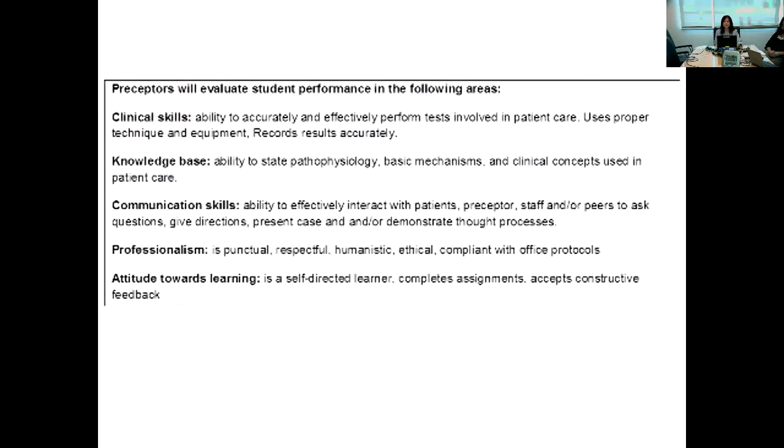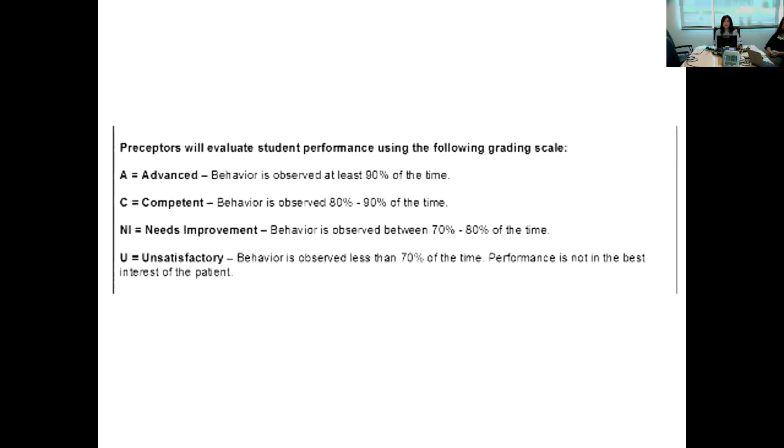And so when you go into MetaTrack to do this grading for us, we will have the description of each of these areas that we are asking you to assess. And the way we will ask you to assess is by using the following grading scale. So you will have 4 choices in terms of assessing the student's clinical performance. And we have them defined as advanced, competent, needs improvement, and unsatisfactory. And the way that you would determine which of the grading to choose is by observed behavior during our students' performance in your practice and how often you observe the behavior.